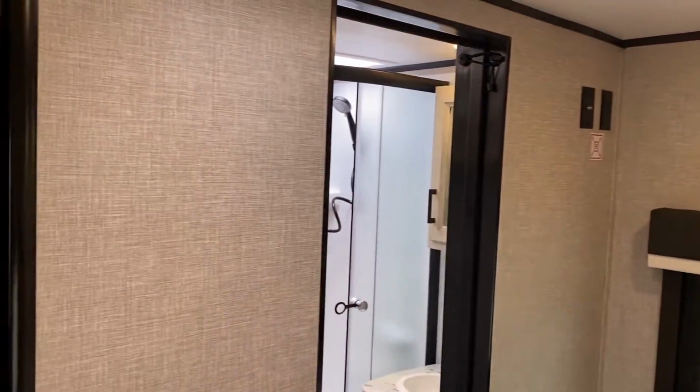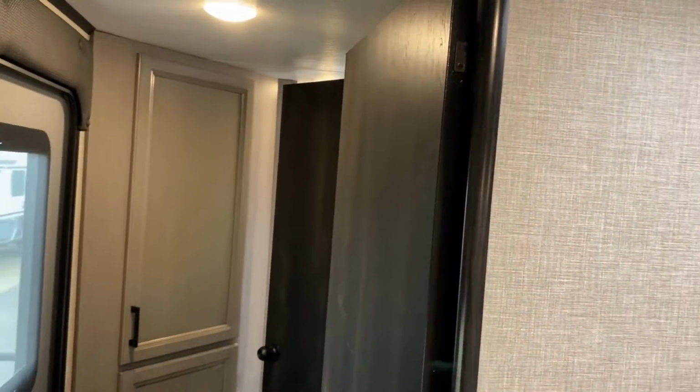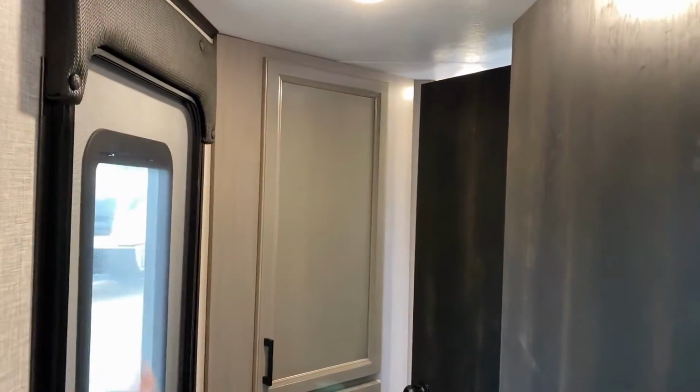Now, I'm going to spin you around nice and slow like a record, baby. And we are going to flip back over here. This is that pantry I was telling you about earlier. It's just at a bit of a funky angle to try to get a good look at it from the kitchen. Or it could be a coat closet.